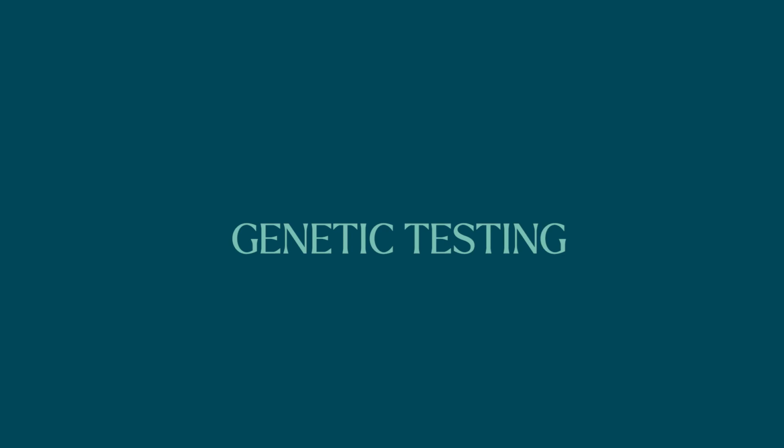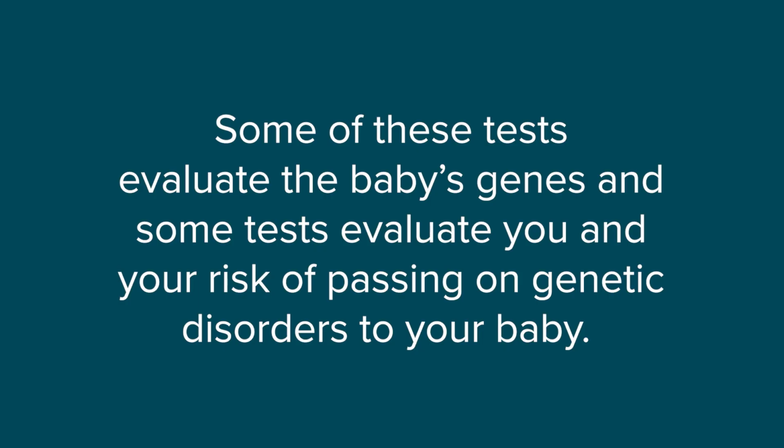Let's talk genetic testing. During your pregnancy, you have the option to do testing to evaluate your baby's risk of certain genetic and structural abnormalities. Some of these tests evaluate the baby's genes, and some tests evaluate you and your risk of passing on genetic disorders to your baby. You may be interested in doing these tests if you would want to know more about any of these concerns prior to delivery, or if that knowledge may affect the management of your pregnancy.